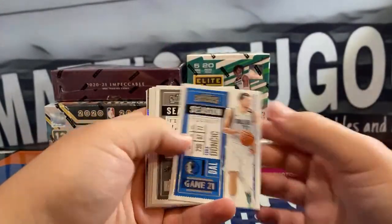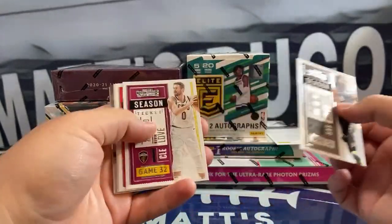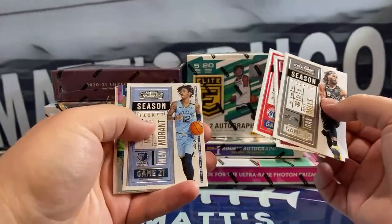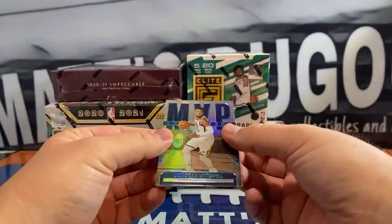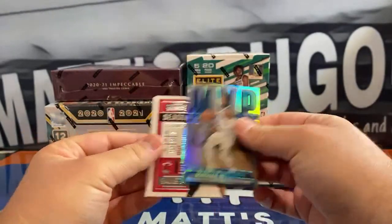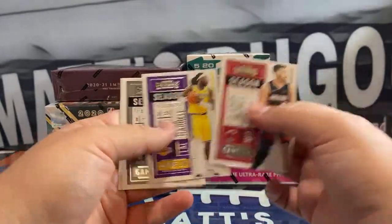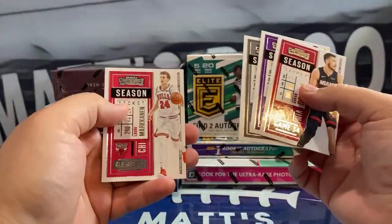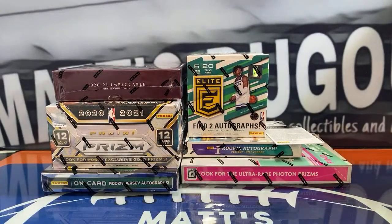Right, last pack here. There's Luka, base season ticket. Patty Mills, Kevin Love, Bradley Beal, Ja Morant, and an MVP contenders. Foil, Donovan Mitchell, not numbered. Nice one for the Jazz. A foil right there. Goran Dragic, Montrezl Harrell, Kevin Durant, and Lauri Markkanen base. Close off contenders.